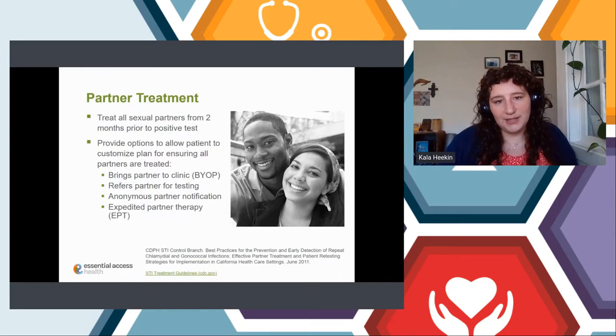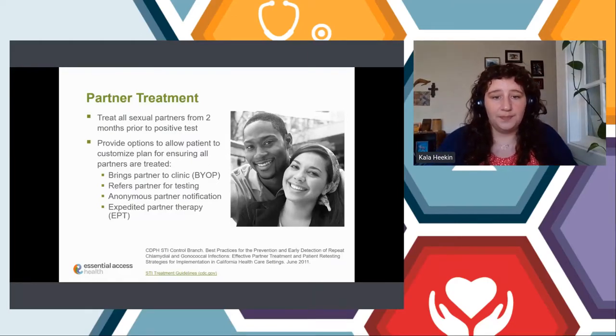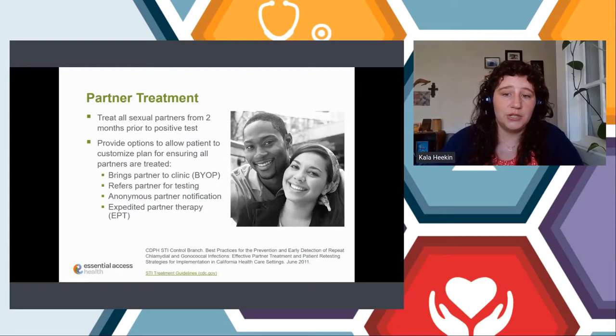As I've said, reinfections are often caused by a current partner who didn't get treated. As a result, it's really important to treat all recent sex partners from the past 2 months. And it's important to provide patients with options so that they can choose what method they think will work best for each of their partners. There may be some methods that work better for certain partners and other methods that work differently for different partners. The recommended and most effective option when it comes to treatment success is for a patient to bring their partner in with them to the clinic for simultaneous evaluation or treatment. We call this a BYOP, bring your own partner.